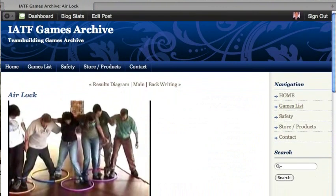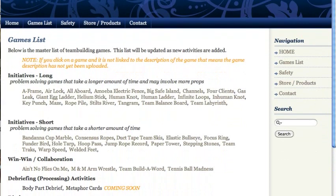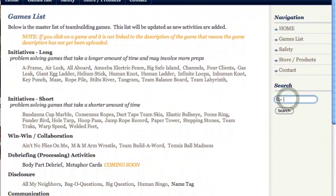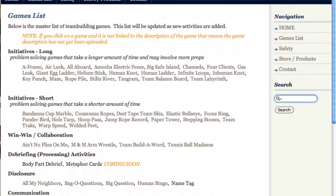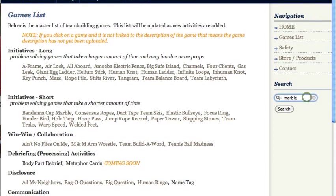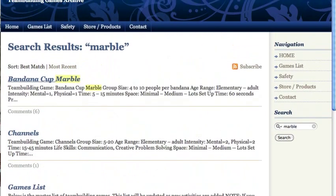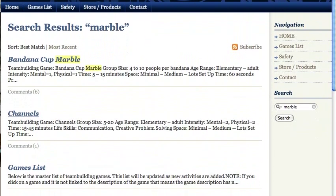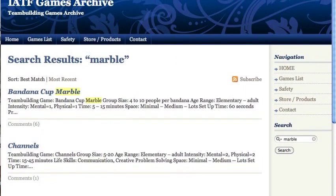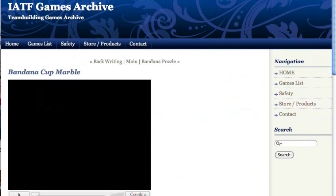I'm going to go back up to the games list and show you another feature of the archive. The search feature. Let's say that I remember seeing an activity that used a marble, but I can't remember the name of it or how to find it, but I do remember that it used a marble or marbles. I'm going to type that into the search feature here, and then I'm going to click search, and then a couple activities come back, bandana cup marble and channels, both of which use marbles or mention the word marbles, and it was actually bandana cup marble that I was looking for.